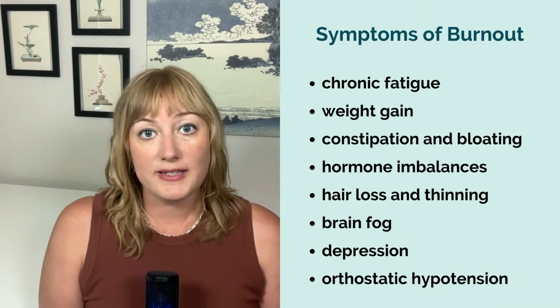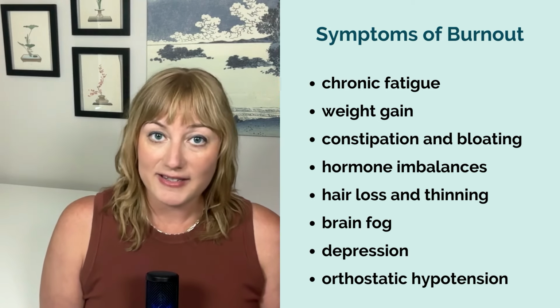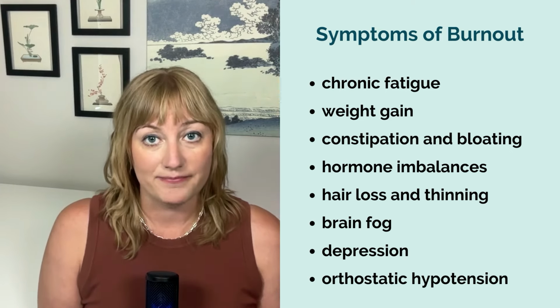In more practical terms, we call this burnout, and it can result in symptoms like chronic fatigue, weight gain, gastrointestinal issues like constipation and bloating, hormone imbalances, hair loss and thinning, brain fog, depression, and even orthostatic hypotension, which can make you feel lightheaded or dizzy. You might recognize these symptoms because they can also be signs of high cortisol. That's why I highly recommend getting accurate, complete lab testing of your cortisol levels before diving into a treatment strategy, because otherwise it can be difficult to tell the difference between high and low.